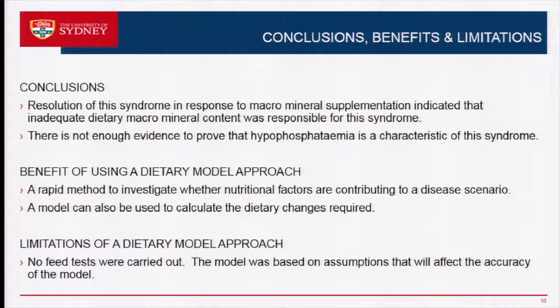So, the benefit of using a dietary model approach. This was a really rapid method to investigate whether nutritional factors may be contributing to a disease scenario. This down cow presented at 2 p.m. on a Friday. We were able to really quickly get the blood to the lab by 4 p.m., get results that day, do a model, and by Monday morning we were able to report back to the farmer and he was able to make changes that week.